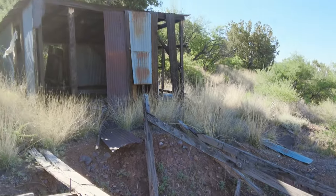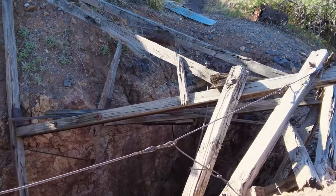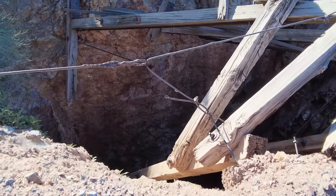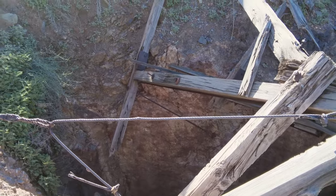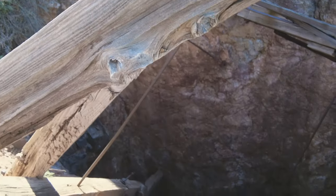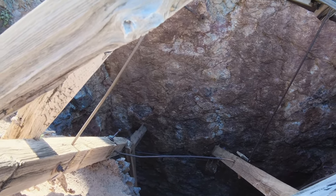Okay, we're here at the top. And here's the shaft, and it's sketchy. I don't even want to get anywhere close to this one. I don't see any stable ground anywhere. Yeah, just after that piece of wood right there, it just drops straight down.